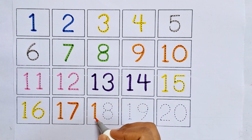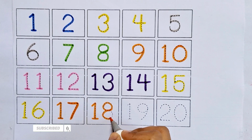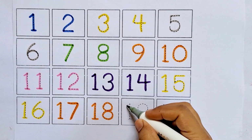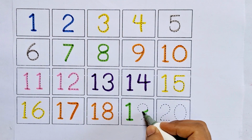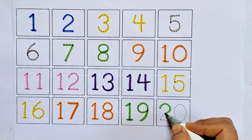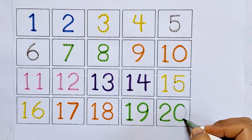18. After 17 comes 18. 19. After 18 comes 19. 20. After 19 comes 20.